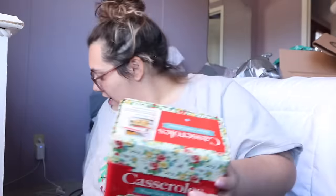I got this for $8.99 a piece. So that'll definitely be a Christmas present that Nanny will know about because she watches these videos. This casserole thing was $6.99. So this was $6.99. These candles were $8.99.